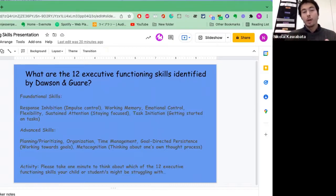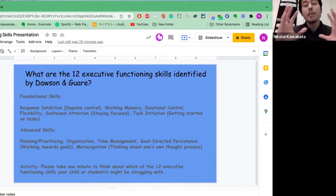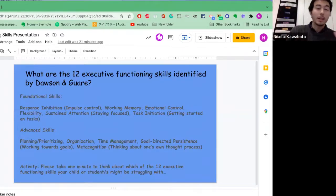Peg Dawson and Richard Guare, they break down these skills into two categories. The first category is the foundational skills. And what's meant by that is these are the skills that need to develop first. So these skills have to develop first before the skills in the other category, advanced skills, develop. So the foundational skills, we need these ones to effectively develop first before the advanced skills, because these foundational skills are extremely important in being able to do these advanced skills.